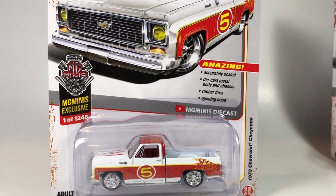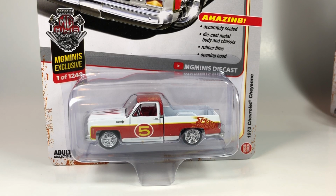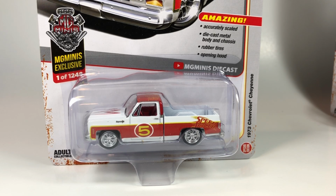So if you're an Auto World collector, this piece, you're going to want to get it now. Do not wait. These have just come out. They've just become available. You'll be able to find them all over the place right now. You can find them from MG Minis, on eBay probably, from your favorite hobby dealers, Facebook sellers, all sorts of stuff. You're going to be able to find them now.